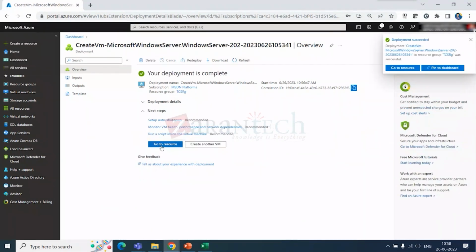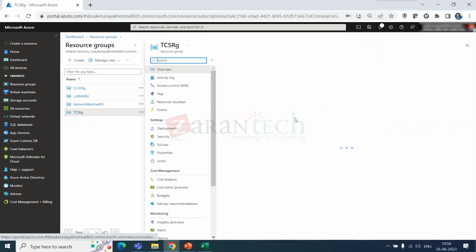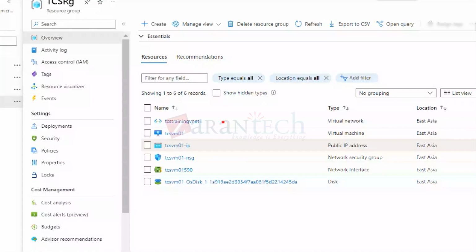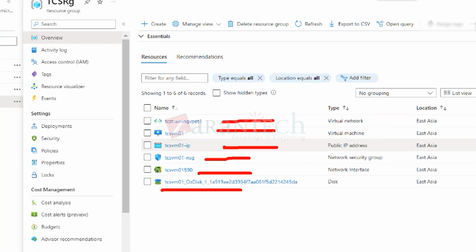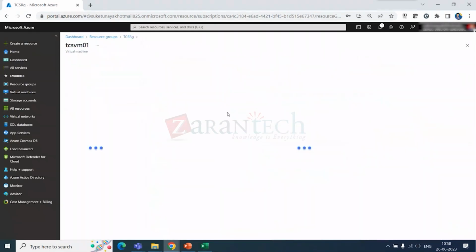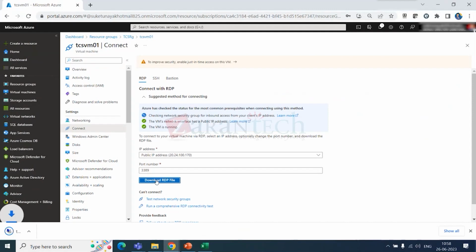Now, when I open the TCS resource group, you see all my resources are available here, including my VNet, my VM, the public IP of my VM, my network security group firewall, my network interface card, and my operating system disk storage. I can open this VM. I can click the Connect button and download the RDP file.